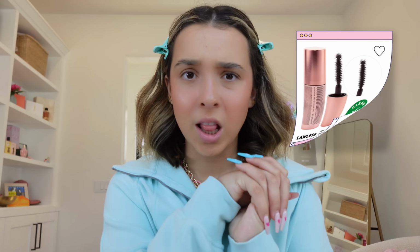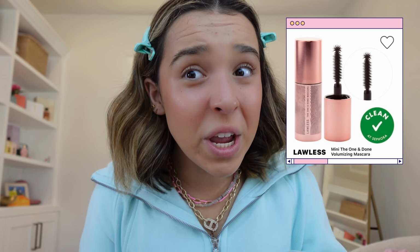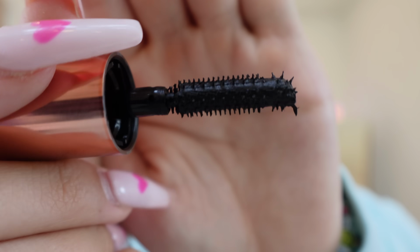Okay, the worst rated mascara was the Lawless one. I got the mini one because I have way too many mascaras, but this is 2.5 stars. Okay, whoa. It looks like a cactus. That applicator is kind of scary, but okay. I like how separating it is. That is one of my number one. It's like clumpy where it gets all your eyelashes together.